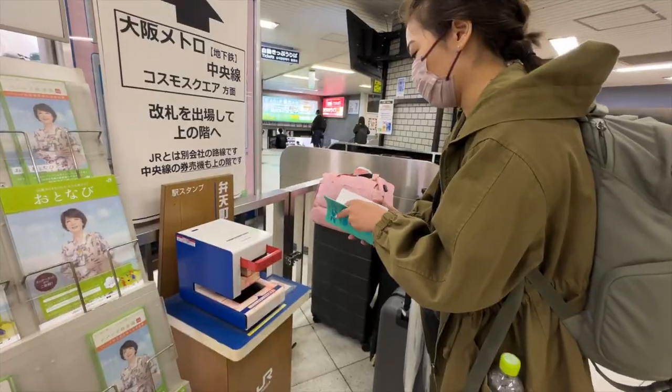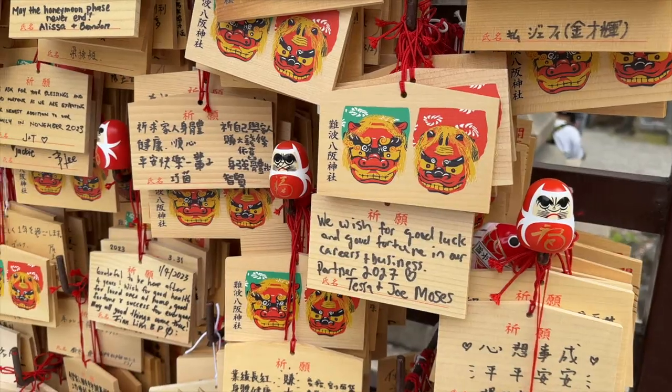After spending a few days in Tokyo, we head to our next destinations, Osaka and Hiroshima.